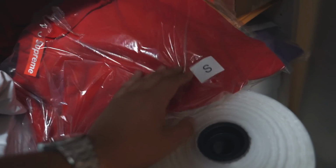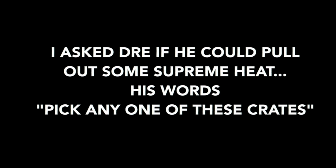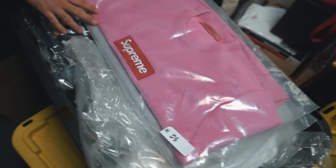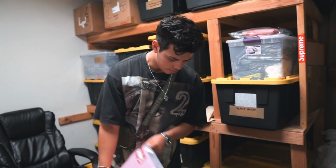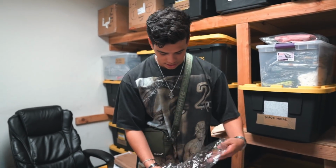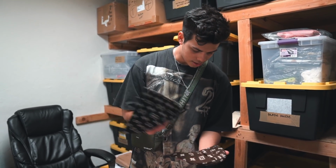Pillows. What else? Here. What's this? All the recent killer tees. Look how many. Dre just decides to whack out one of many tubs. We're gonna just rummage through this one real quick, and we'll keep this as a little sneak peek for next time. So pink, red, season desist, LV beanies.